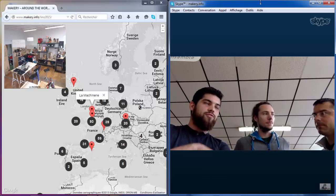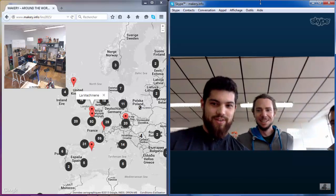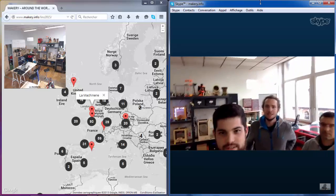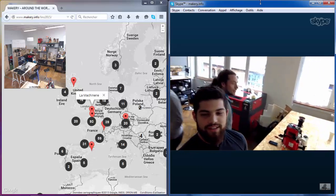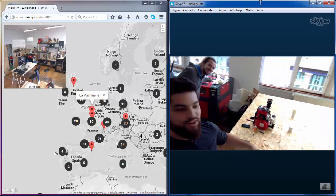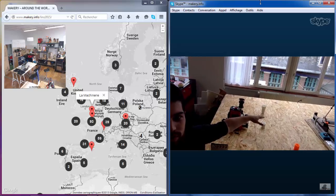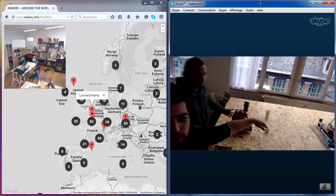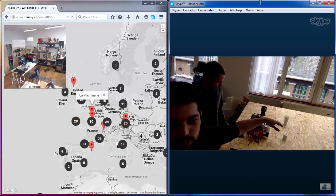And here you are, what is the space you are in right now? This is a fab lab. I can make a quick tour. Yes, please. So, laser cut. Here we have a table for the robots. We have some robots that can move on the table. So we have a space dedicated to robotics.